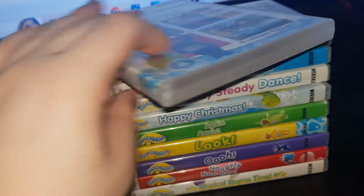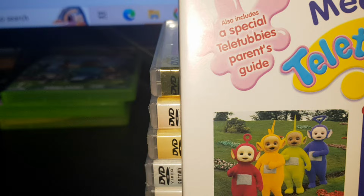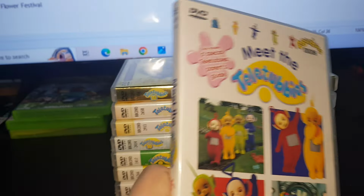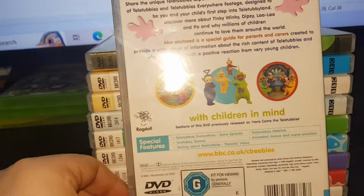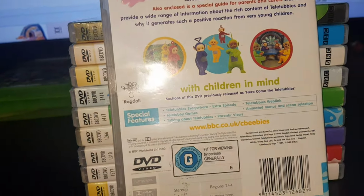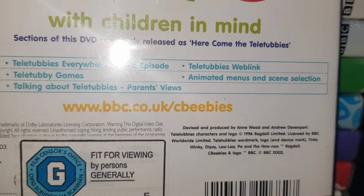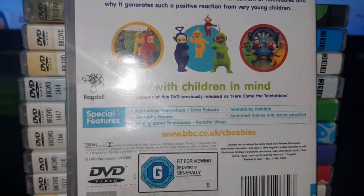Next up, we have Meet the Teletubbies with a special parents guide. I lost that. I don't know where it is. There's the front, the spine, and the back. Now, here's something interesting you may realize about this DVD. This is actually Here Come the Teletubbies in DVD form. And you might already know that.